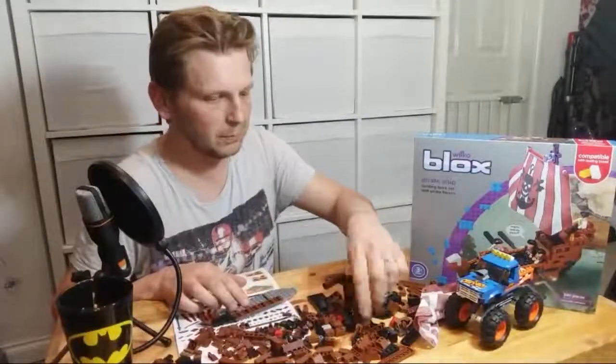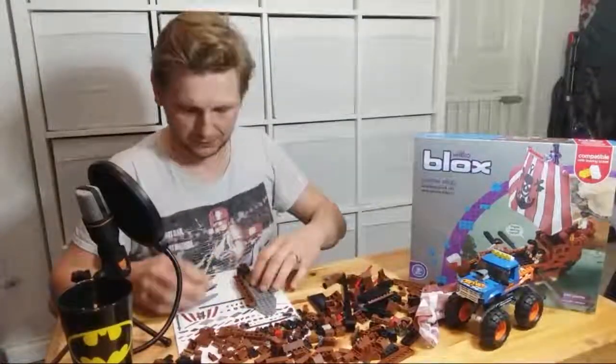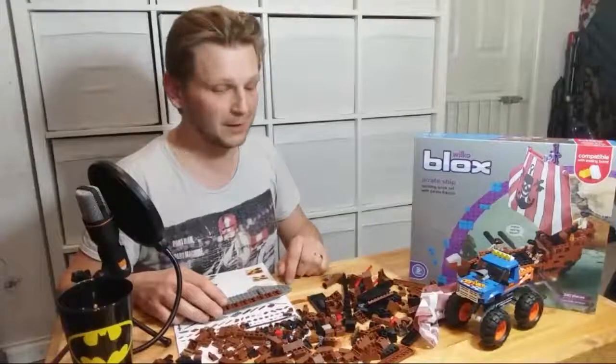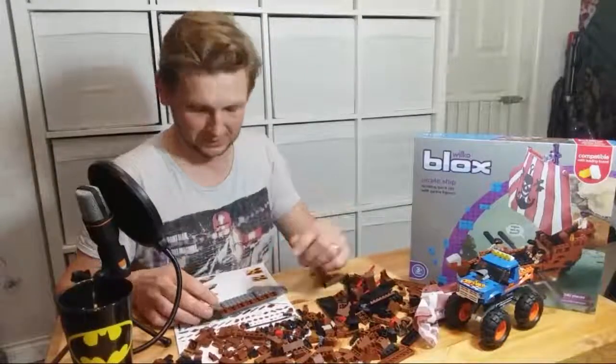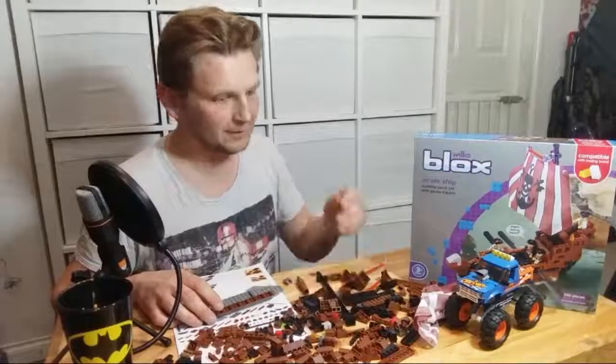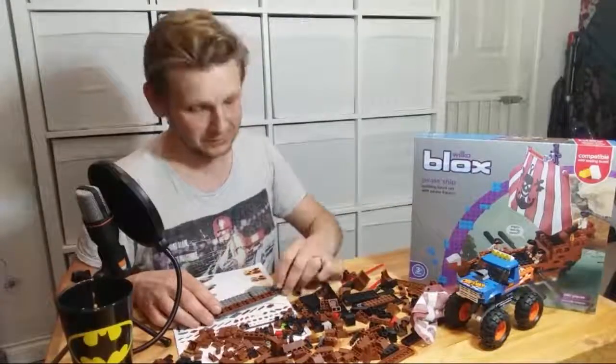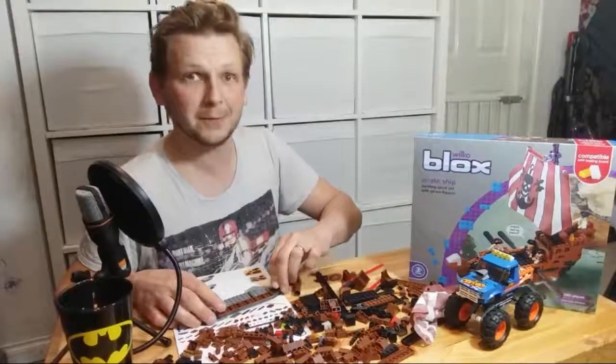So, have you built a Wilko Blox set yourself? Let me know down in the comments if you have, what one you've done. Have you done this pirate ship one or any of the other sets? They did a massive battleship set. That was about £60 when it came out. So, I mean, it was enormous. So you did get quite a lot for the money compared to, say, Lego.